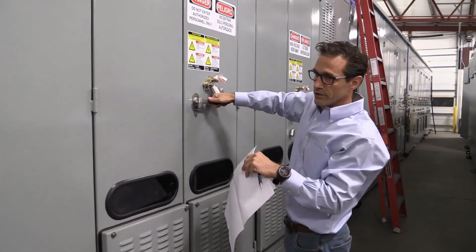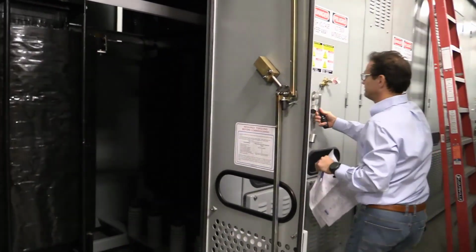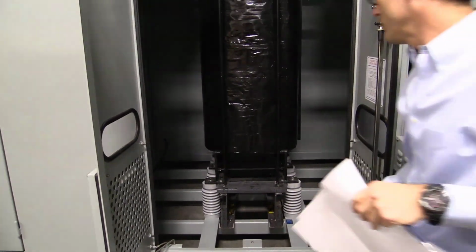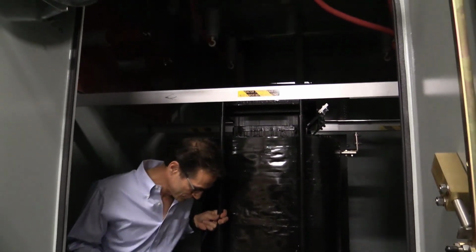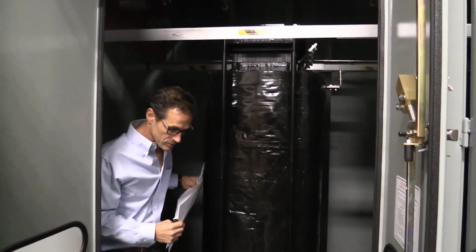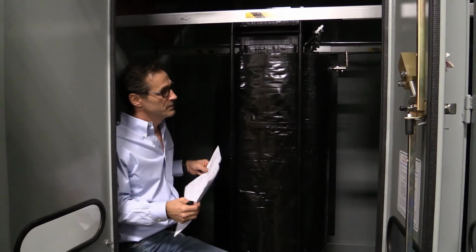So we enter into the reactor enclosure. And I'm going to open a couple doors just to get some light in here. So what you're looking at here are the iron core reactors. You can see they're quite big. This one is nearly 6 foot tall. This is a 15 MVAR iron core reactor. We cannot use air core reactors inside an enclosure. And you can see that these are quite large.